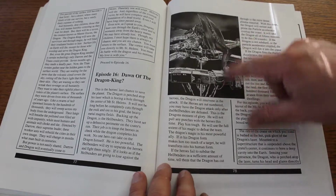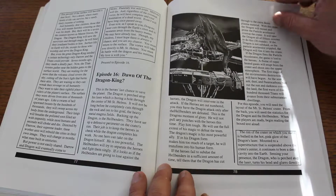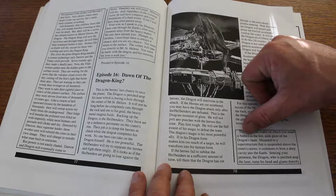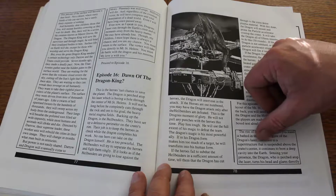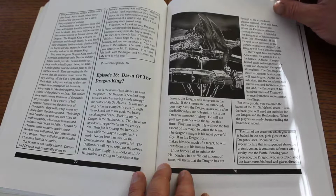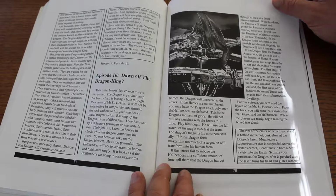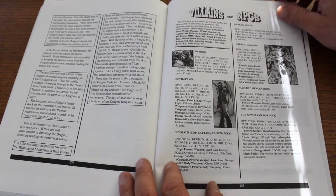Dawn of the Dragon King. Look at that. It's a space station or some kind of mining, I don't know, with a big dragon on it. That's pretty cool. Oh, Rim of the Crater. There you go. The rim of the crater on which you stand is bathed in the hot pink glow of the dragon's laser, mounted to a superstructure that is suspended above the crater center. It continues to bore a deep cavity into the earth. Sensing your presence, the dragon, who's perched atop the laser, turns his head and glares directly at you. Oh, in your direction. Close.